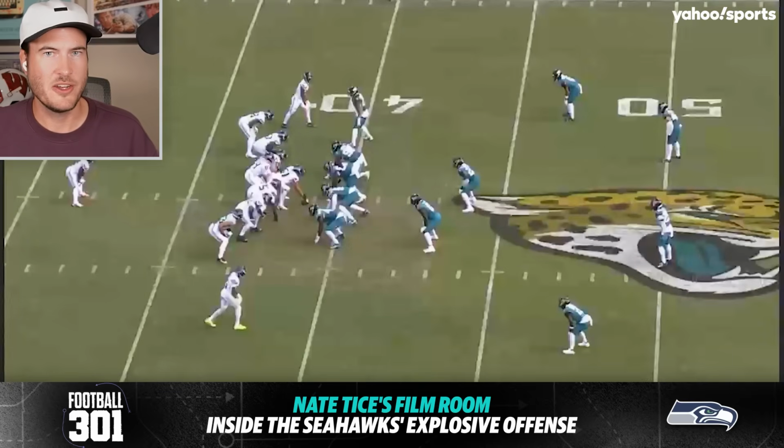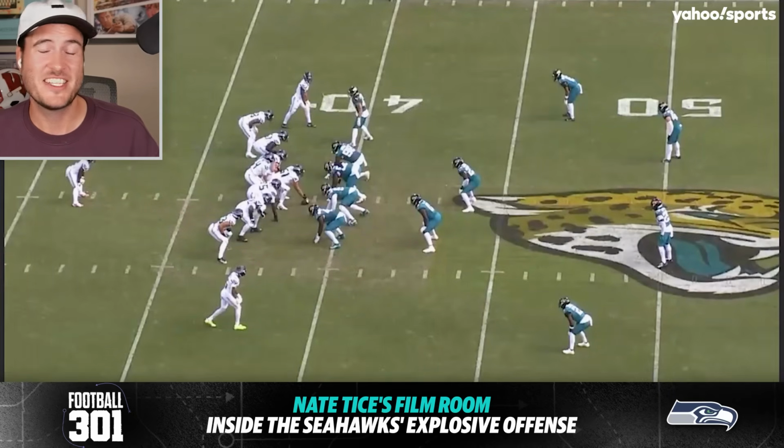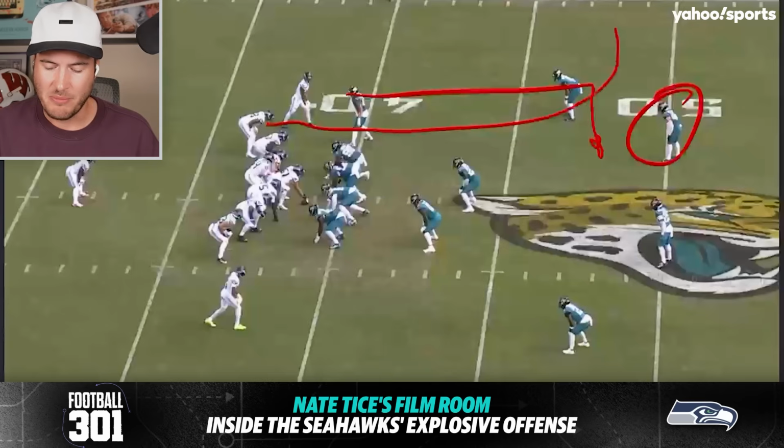What's really interesting here too is that they run sail at the perfect time, because the Jaguars are going to be in a quarters coverage. I know I've made a whole big deal about single high being better to pass against, yada, yada, yada. But sail is really good against quarters, because in Cover 4, this safety right here is going to have anything that's in front of him, like a dig, or that corner route by the tight end, and he's going to have to close on it.